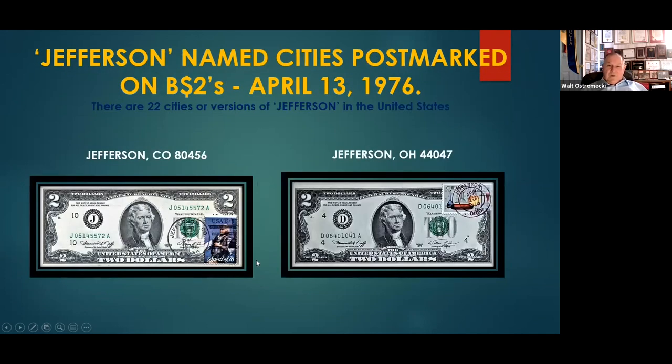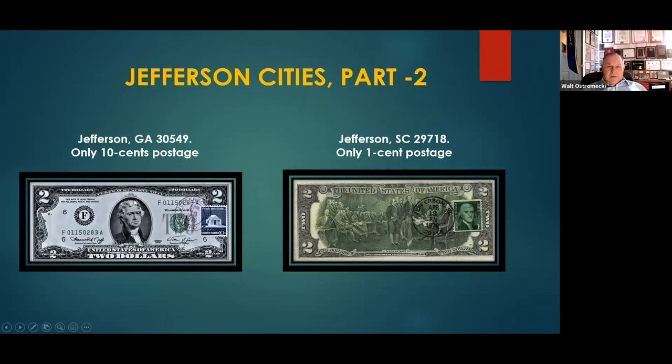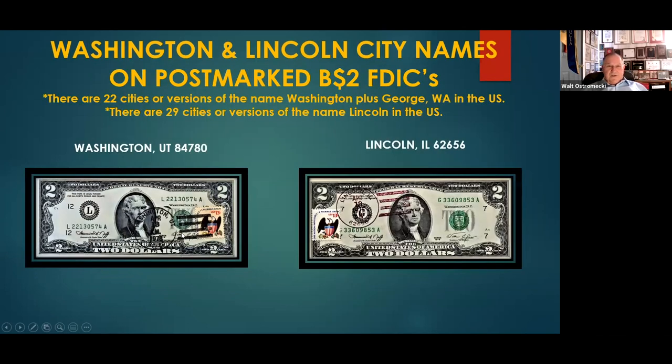There are also a number of cities that are postmarked from Jefferson, Washington, and Lincoln. There are 22 cities and versions of Jefferson in the United States. There's a couple here. Jefferson, Colorado. Jefferson, Ohio. Here we have a Jefferson, Georgia. Oh, 10 cents. And we have a Jefferson, South Carolina. Uh-oh, 1 cent postage. Washington, there are 22 cities, plus the city of George in the state of Washington.